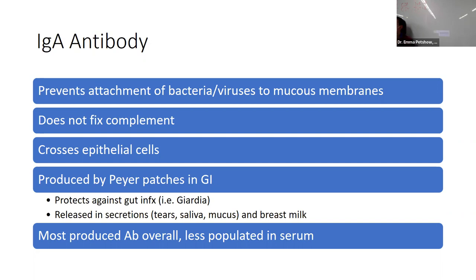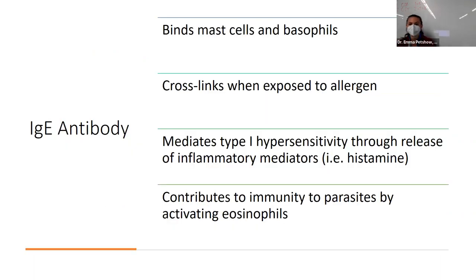This is interesting. It's the most produced antibody overall, but it's less populated in serum than IgG. So if the question was, what's the most produced antibody, it would be IgA. But what's the highest concentration in your blood would be IgG. What's the first one would be IgM, right? So we start seeing how these questions could be used, seeing all three of those questions on the test in different ways.